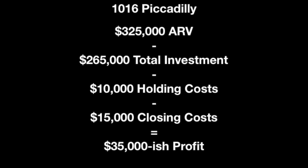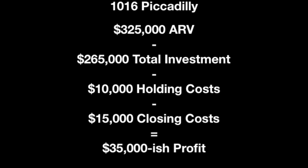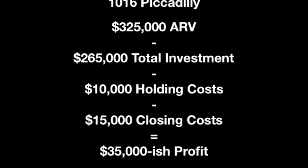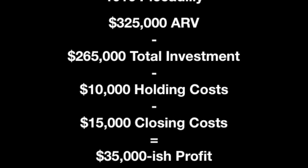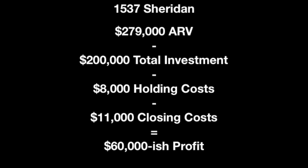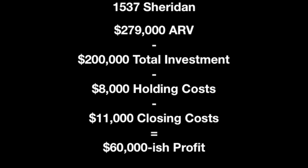Here's what our spreads normally look like. We're going to sell Piccadilly for around $325,000 in my best guesstimate. We're in it for $265,000 total, a little higher than I originally anticipated. As usual, $10,000 in holding costs, about $15,000 in closing costs, for about $35,000 in profit. That's normal.